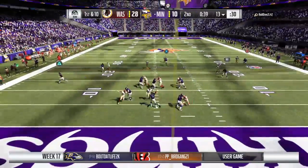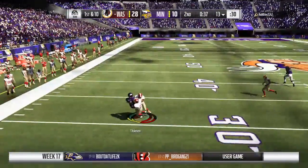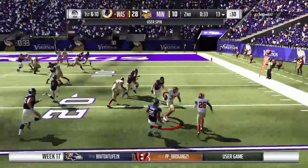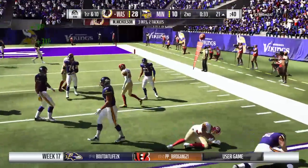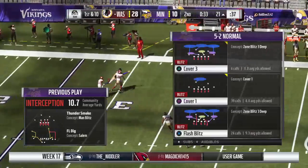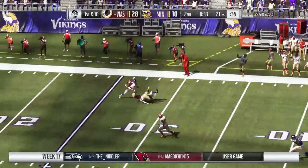On 1st and 10, Rudolph. And for the third time here in this half, it's intercepted. Monte Nicholson picks it, and he's going to return it to the 21-yard line. And that gives him now 3 interceptions in the game.